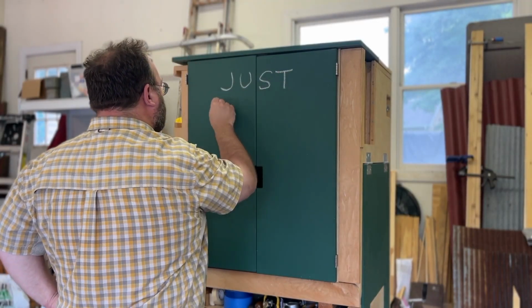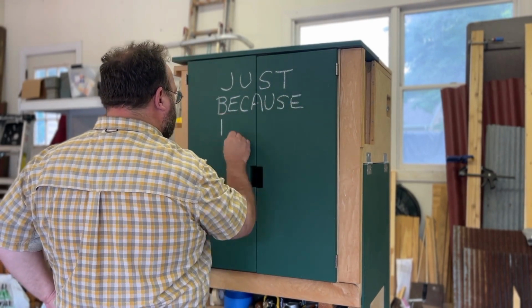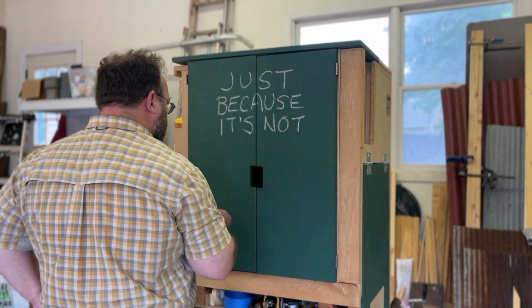So there you have it. It's certainly not perfect, but that doesn't mean it's no good. I use it all the time and it's served me well for going on 5 years now.